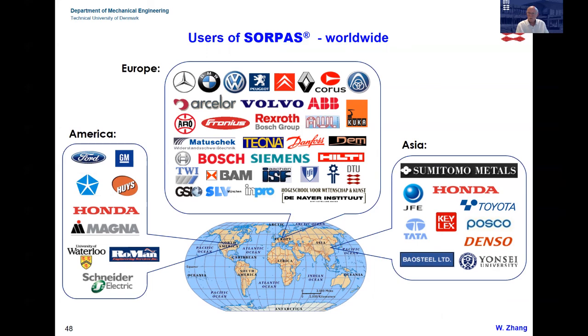SORPAS has become state-of-the-art in resistance welding, and this slide shows some of the many license holders in the world. We have a large number of automotive industry in Europe: Daimler, Mercedes-Benz, BMW, Volkswagen, Peugeot, Citroën, Renault, and Volvo. And in the US, Ford, General Motors, Chrysler, and US Honda. In Asia, we have Honda, Toyota, Hyundai, Mazda, and a large number of the largest steelworks in the world, or about half of the largest steelworks in the world are also using the code.